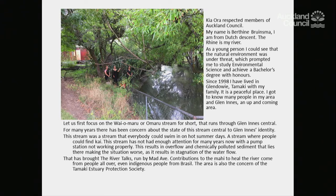The stream has not had enough attention for many years now, with the pumping station not working properly, resulting in overflow and chemically polluted sediment that lies there, making the situation worse. It results in stagnation of the water flow. That has brought to life the river talks run by Maid Ave. Contributions to the mahi to heal the river come from people all over, even indigenous people from Brazil.